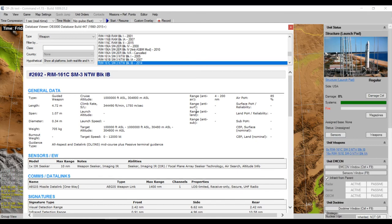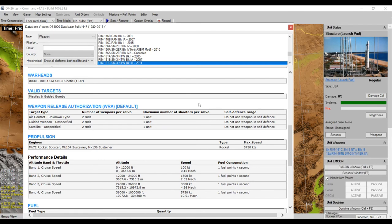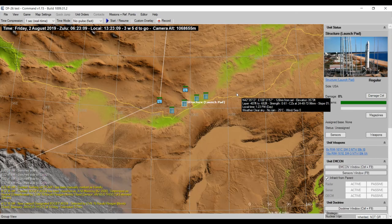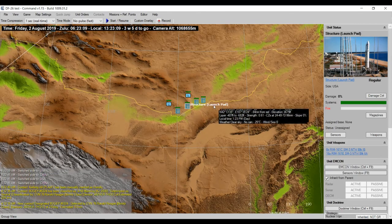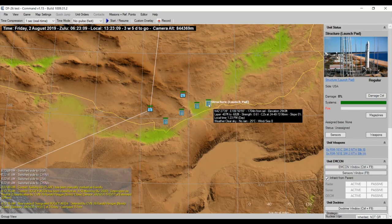So this is the RIM-161 SM-3, which has many possible targets: an air contact, a guided weapon, or a satellite. Meaning, it's partially space capable. This is the only one I can find in the US arsenal that can actually chase the Dong-Feng 26D as it goes through the boost phase, the launch itself. Although of course there's a certain delay from the radar, let's see how it all works. I haven't tried it yet, I just installed this. I don't really know how it will react, whether it will really react to the launch.